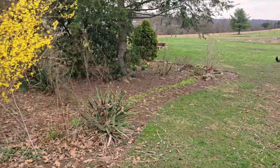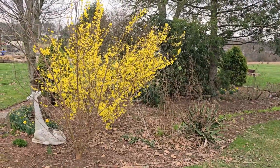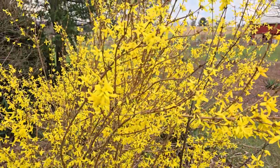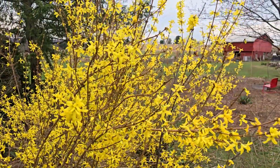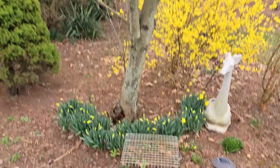All right, now we'll come over here to the island garden to finish up. We have the forsythia blooming just gorgeously right now. You can see this blooming all over the area right now. It's actually along a lot of roadsides. Down below that, we have a swath of daffodils right at the base of the ash tree.